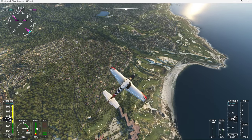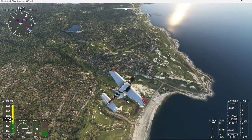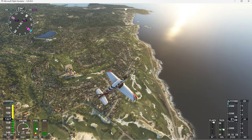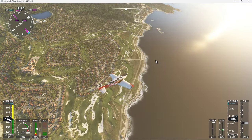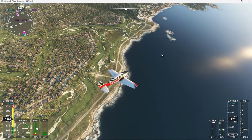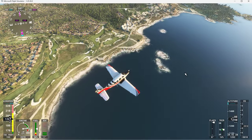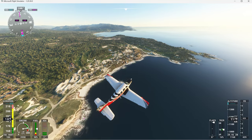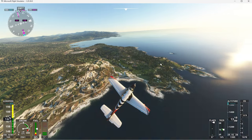It's called the Country Club area, Monterey Peninsula Country Club. That's Spanish Bay Golf Course right there. Now we're seeing the Monterey Peninsula Country Club. There's the clubhouse right there. We have two 18-hole courses. 17-Mile Drive goes right along there. And then we have Spyglass right in there. And then finally we have Cypress Point.